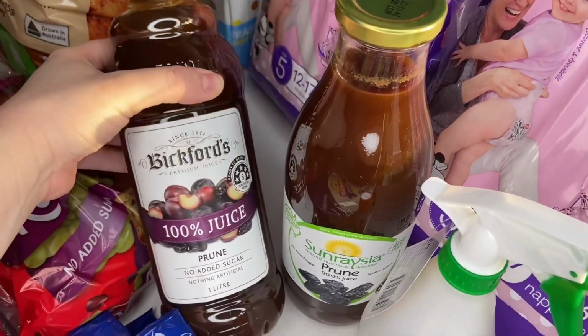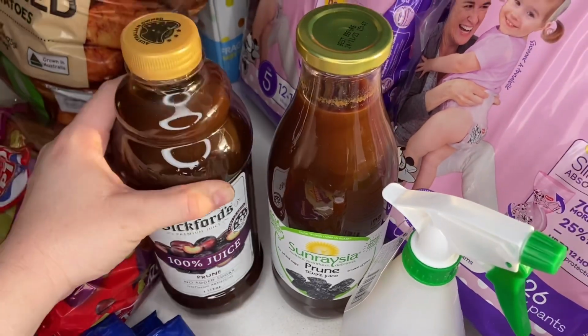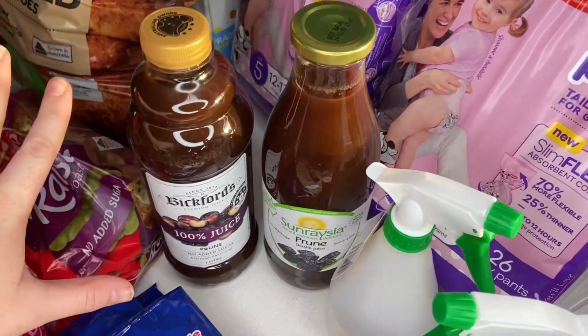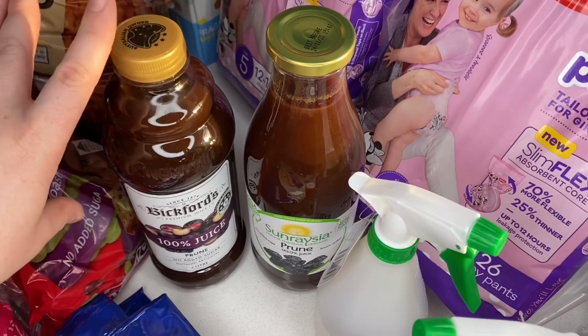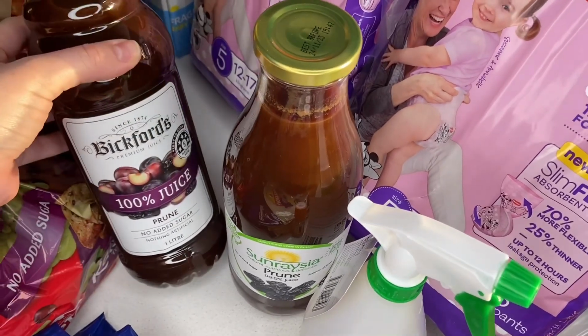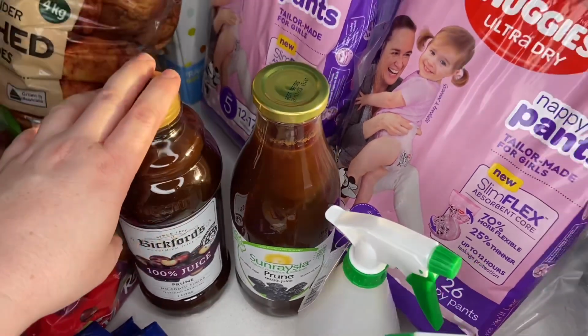But I usually get this Bickford's one. It is so tasty. I seriously have to stop myself from drinking the whole bottle because that would probably be disastrous. It is really good for helping your digestion, and I'd probably be on the toilet for a while if I drank all of that.